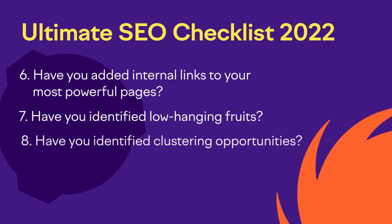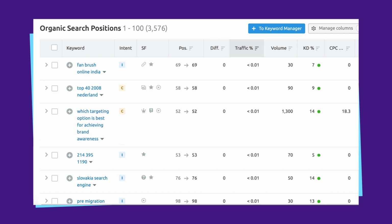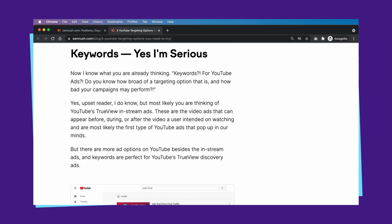Number 8, have you identified clustering opportunities? So if a page isn't ranking in the top 50, then there's a good chance that the page isn't targeted enough. For example, look at this keyword that Semrush is ranking outside of the top 50 for, which is which targeting option is best for achieving brand awareness. So notice that the page is about YouTube targeting options, and this page isn't targeted enough to rank for this long tail keyword phrase. This is a clustering opportunity because you can create a dedicated page for this particular keyword phrase and it will rank much better.